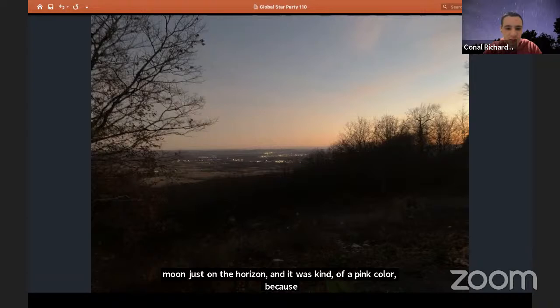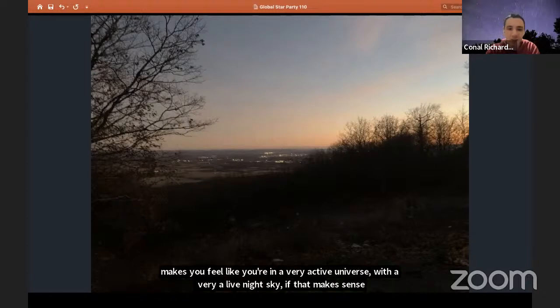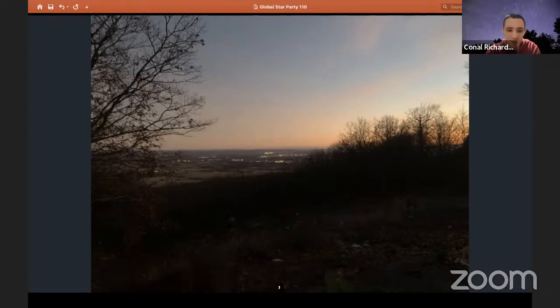And it's one of those things that I think, even if I got a picture of it, I couldn't have done it justice, because that was a really beautiful thing, with the moon exactly opposite the sun in the sky and them setting and rising at opposite times, if you can visualize that. It's one of those things that really makes you feel like you're in a very active universe with a very alive night sky, if that makes sense. Oftentimes we think of it as static, but we're in a very dynamic solar system, and seeing all of that happening at once was a very cool and unforgettable experience.